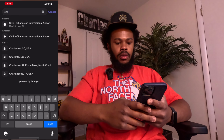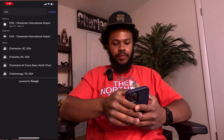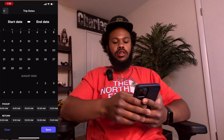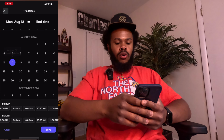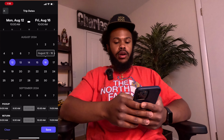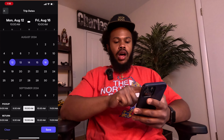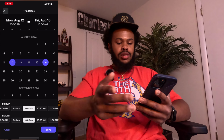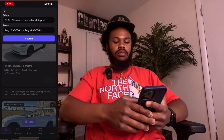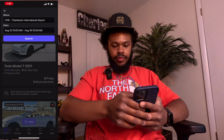Cool. So we're going to do the Charleston International Airport. We're going to click on that to add the airport, then add our dates. I'm going to make this a little bit farther out in advance, so there won't be any problems. Make sure that we get the days. So we're going to book it for a whole week, from the 12th of August to the 16th of August, 10 a.m. standard time. That's what pops up. So we're going to click on search.